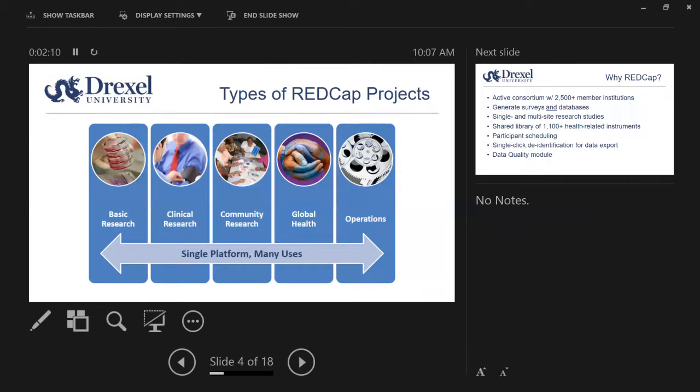So while at Drexel we're encouraging the use of REDCap for studies that involve protected health information, its use really does span many areas. It's actually my go-to application for lots of operational tracking and surveys and things like that. But we use it very heavily at the medical school for clinical research.